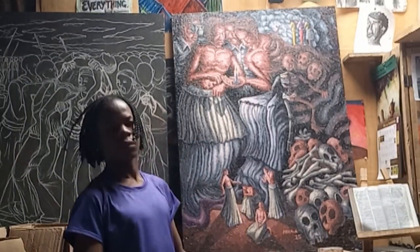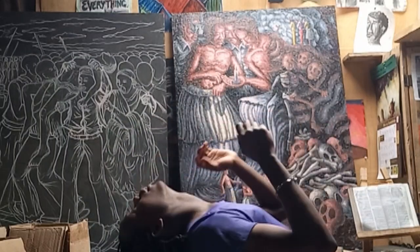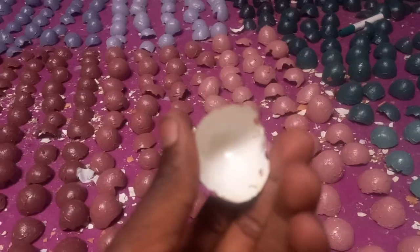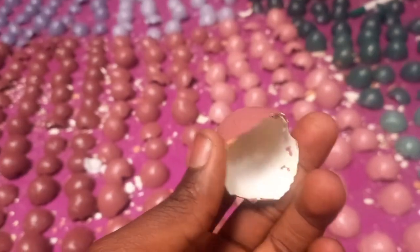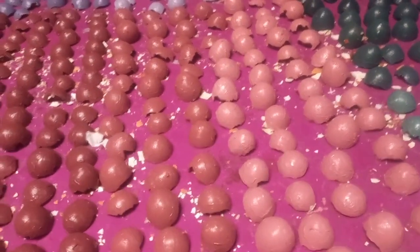His mosaics portray the issues facing many in Kenya, but they also have a surprising twist. They're not created using traditional tiles, but from items that many of us throw away. Eggshells. Eggshells can do art, not only beautiful art, but deep and very meaningful art.